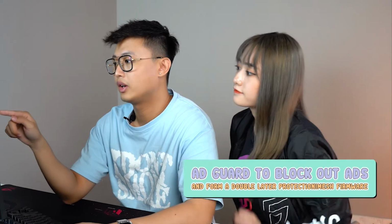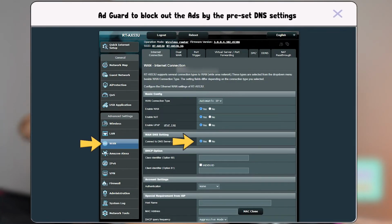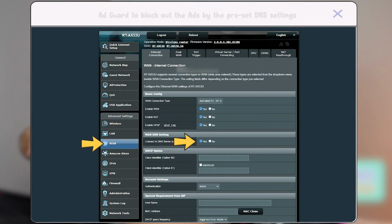We can also set up AdGuard to block the ads by the preset DNS settings in the router GUI to form a double layer protection.